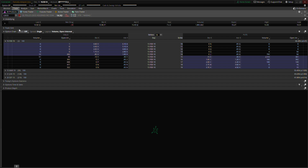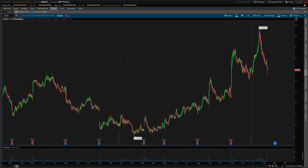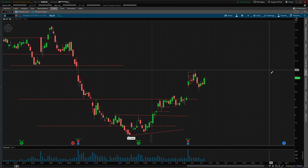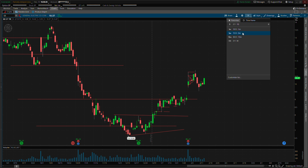Volume 51 today, not something we're looking at. We're going to skip Loco. GE mentioned. I love GE. GE is one of my top go-to stocks, General Electric, and always has some good plays with good risk to reward on them.